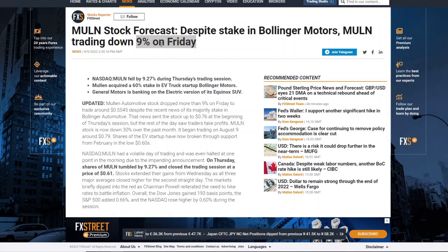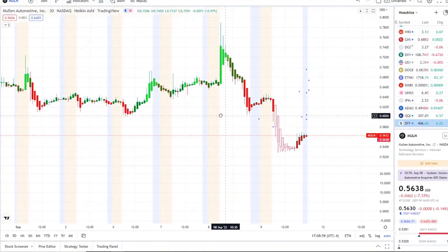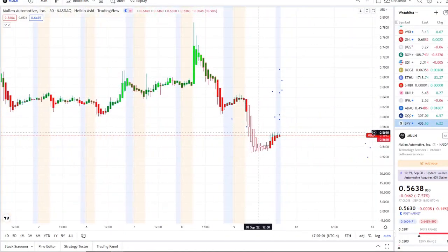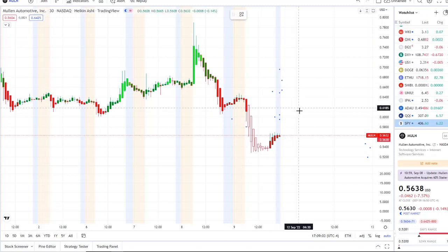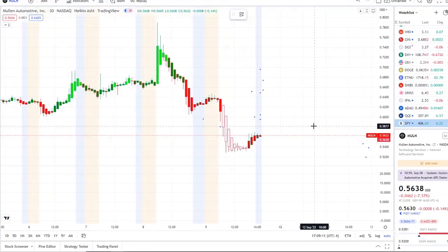And today, this is the headline stating, despite the stake in Bollinger Motors, Muln stock is trading down 9% on Friday. Well, it wasn't just trading down today. It started trading down since yesterday, from way up here down to these levels. And this is super important because we need to talk about how much the inflows versus outflows are looking to the downside so far, and has it found a support.